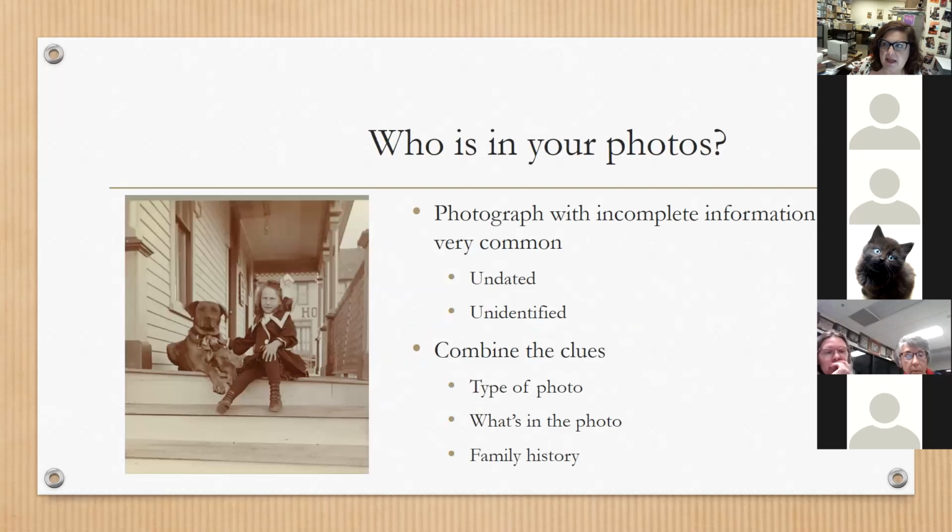Okay, so a lot of times people ask me, well, can you identify this unidentified person in my photograph? And my answer is usually no. Just plain no. It's really hard to identify photographs that are completely unidentified. But if you have something with incomplete or partial information, we all have those photographs that are identified just as grandma or Uncle Duke or something common like that, that are either undated or unidentified.